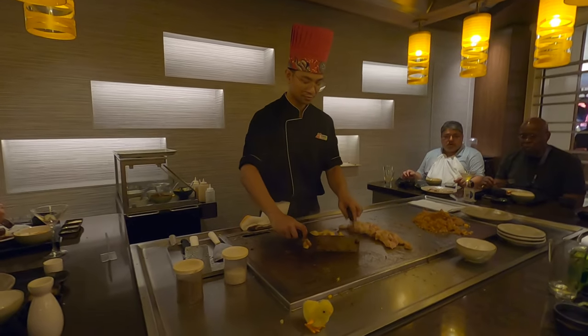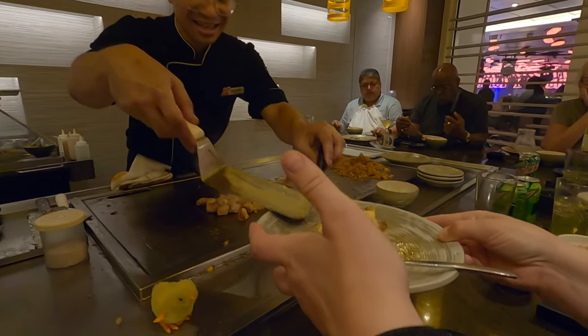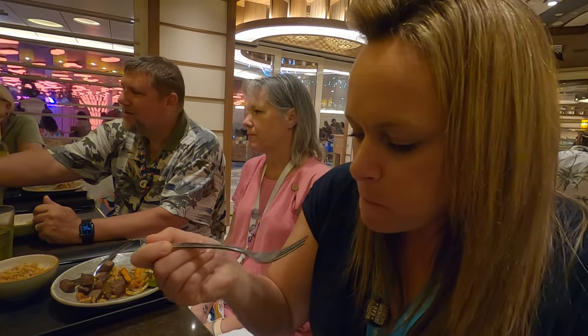And don't forget about the lobster. Should we remind you about the garlic butter technique? Well, just in case you forgot, it makes everything good.